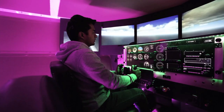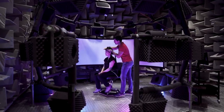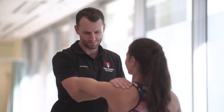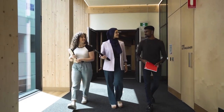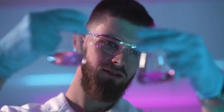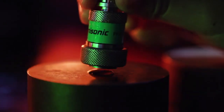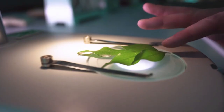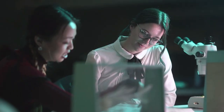If you're undertaking a health, medical, or psychology degree, you could be studying alongside experts from MQ Health and Cochlear, or within our simulation hub, anechoic chamber, or even our on-campus hospital, physiotherapy suites, or new clinical education building. As a science student, you can't do much better than studying in some of the best physics, molecular sciences, biology, and environment labs in Asia Pacific.